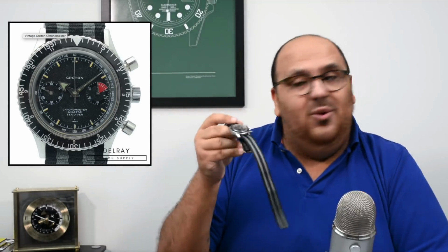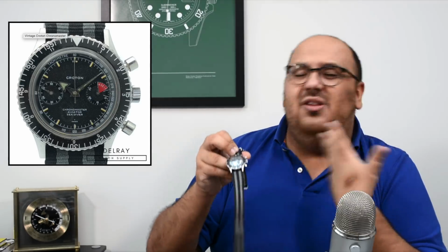Of course, we just got it serviced, so the winding is very, very smooth. And while I don't recommend diving with any vintage watch, particularly a vintage chronograph, I just think this is a lot of personality in a vintage dive watch, which is actually very usable today because of the size, and it's aging beautifully. So if you guys are vintage nuts, go check this one out.